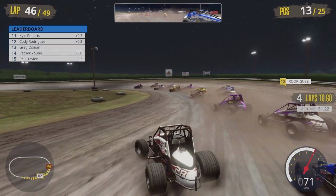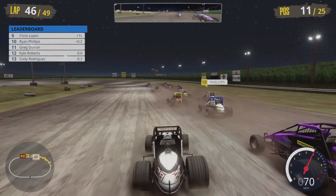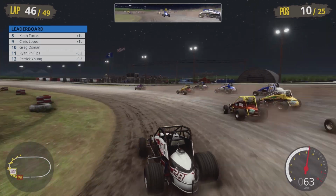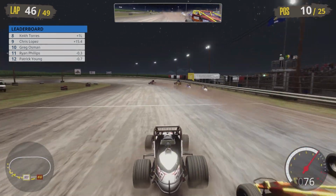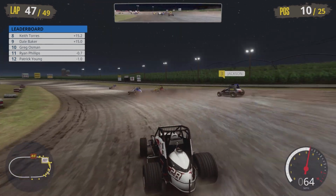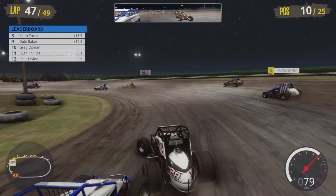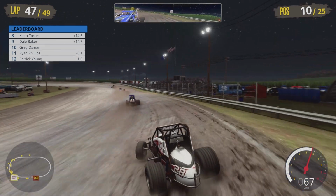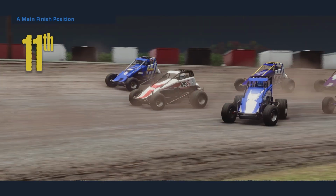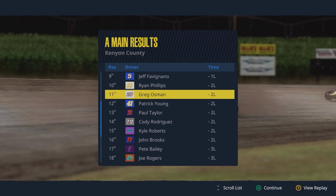All proceeds from today's racing action go directly back into the track for improvement. Things are heating up. Only 2 more to go. One circuit left. Oh, look at that. See if we can hold on to it. Ah, we lost a 10th place. Nice work out there. So we grabbed 4 spots on the restart, and then... Yeah, the official results. Wow, that actually worked out pretty well for us.